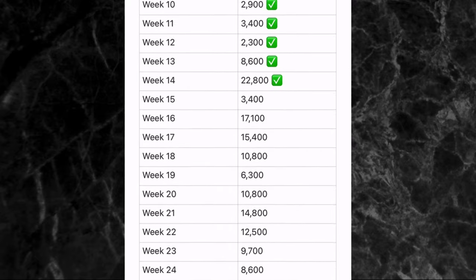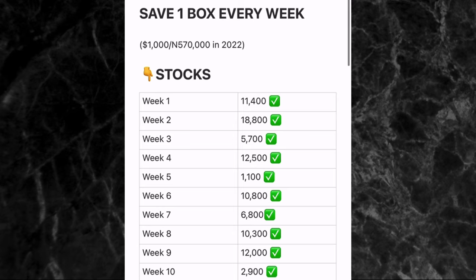Now, this kind of strategy is something that you also can do for yourself. The reason why I'm bringing this to my YouTube channel to show you guys and teach you guys is because this strategy has helped me to consistently invest and save my money every week this year. Take note of the word consistently. This strategy is really good for someone who is finding it hard to save money or invest money.